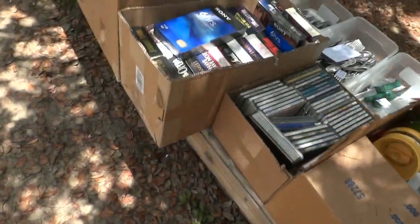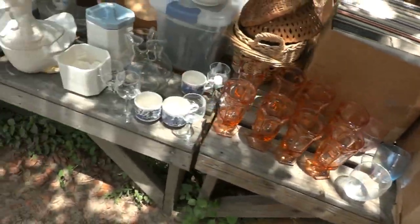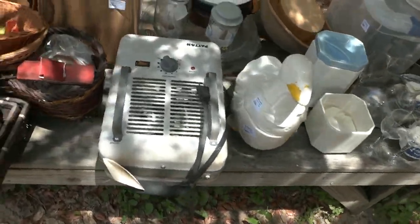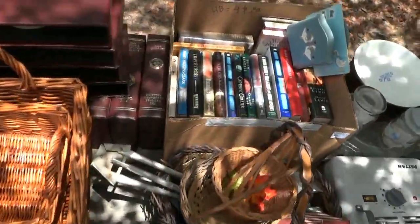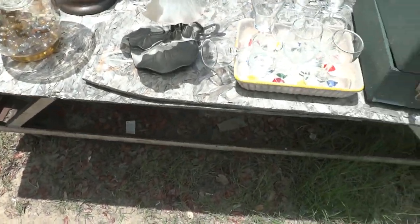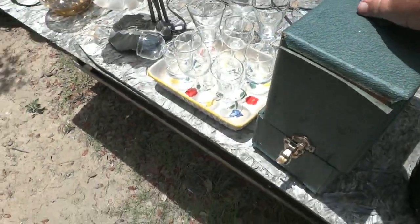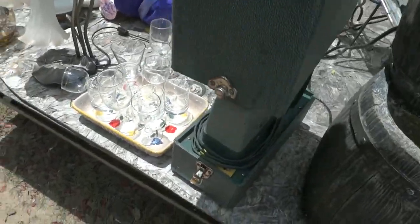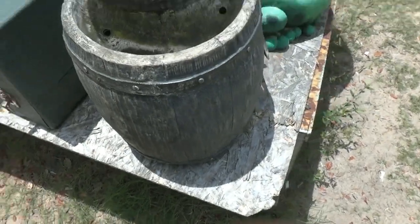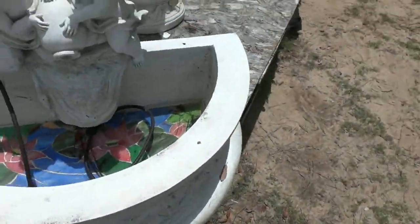Yeah, we have a lot of good books up here as well. There's some flatware, some 78 records, little heater, ceramic goose, another box of books. Looks like some Rubbermaid containers, a pet carrier. Yeah, we'll come over this way, a little fountain for in the house, a neat little tulip lamp, a movie projector right there. Kind of cool, look good sitting on a shelf in your entertainment room. A little fountain, a frog with eyes light up.